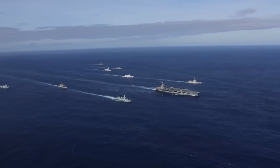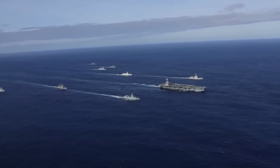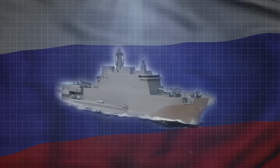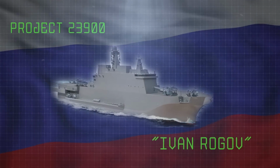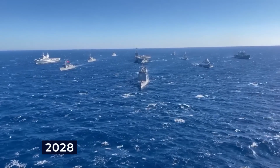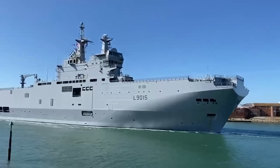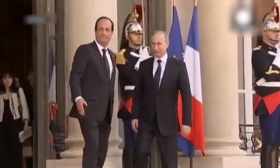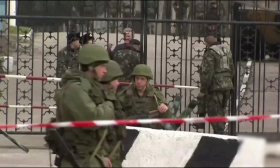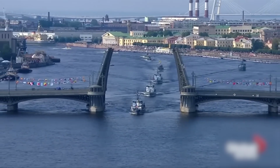While the United States LHA-4 is expected to become operational soon, Russia also has a surprise up its sleeves. Russia's latest class of amphibious assault ships, the Project 23900 Ivan Rogov, is set to enter service by 2028, according to press reports. These new vessels are set to replace Russia's two Mistral-class ships, which were initially ordered from France in 2011. However, after Russia's 2014 invasion of Crimea, France canceled the sale of the two advanced helicopter carriers, prompting Moscow to develop its own replacements.